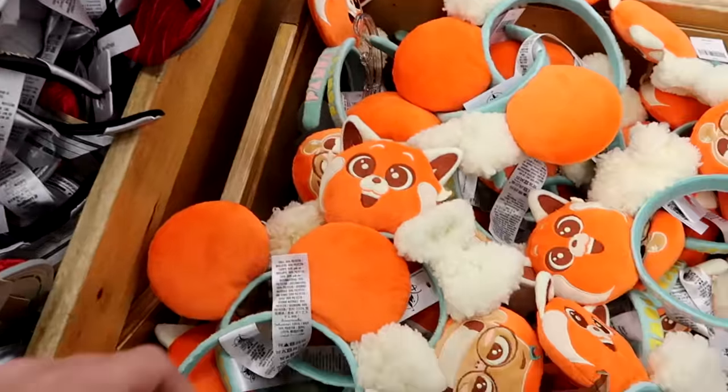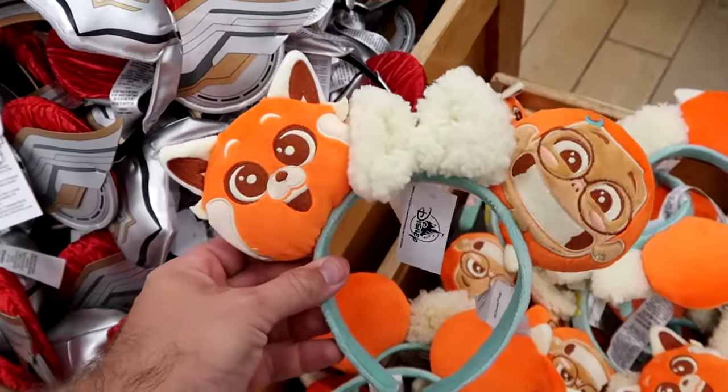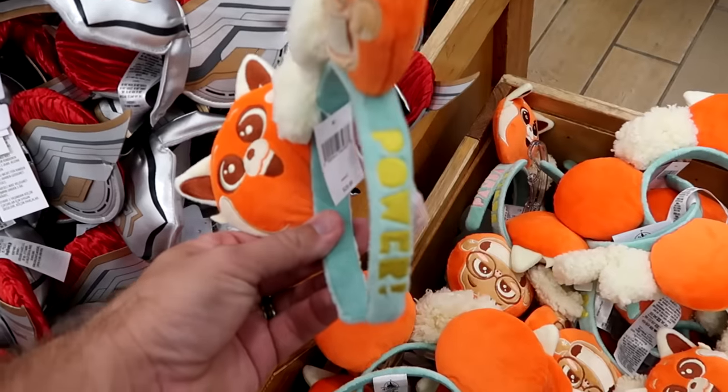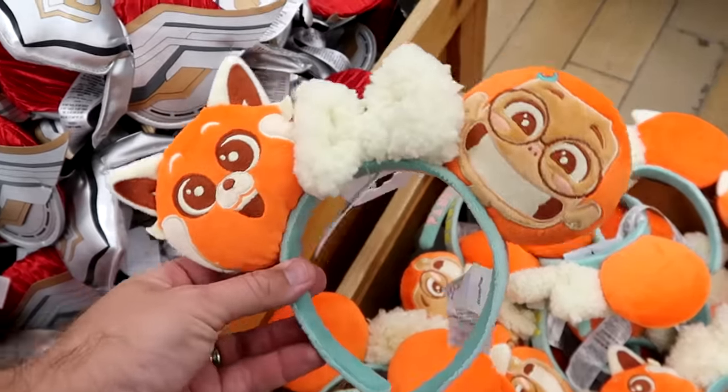And then right over here, from Disney Pixar Turning Red, they still do have a bunch of the ears with the red panda, that nice Sherpa bow. It's embroidered Power on the one side, Panda on the other, but these are only $7.99.